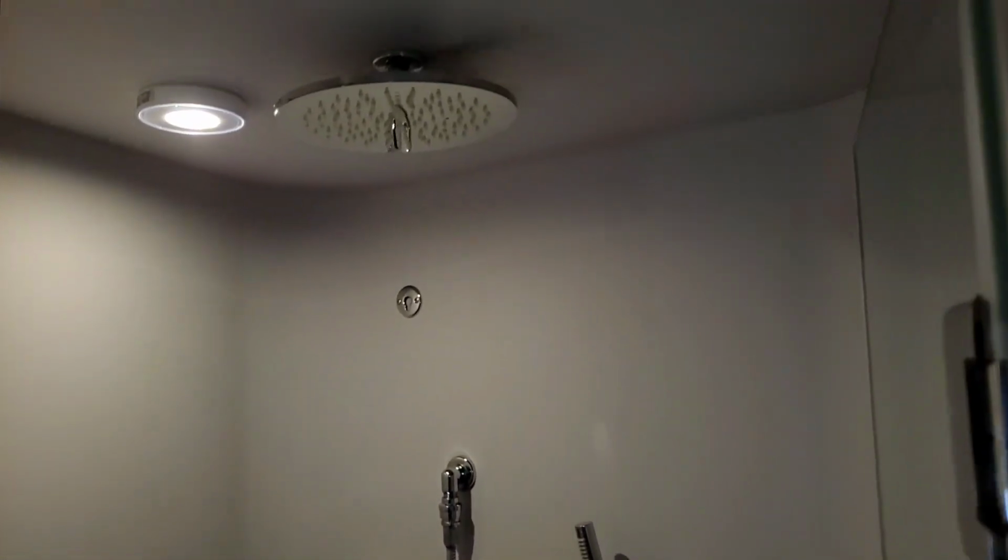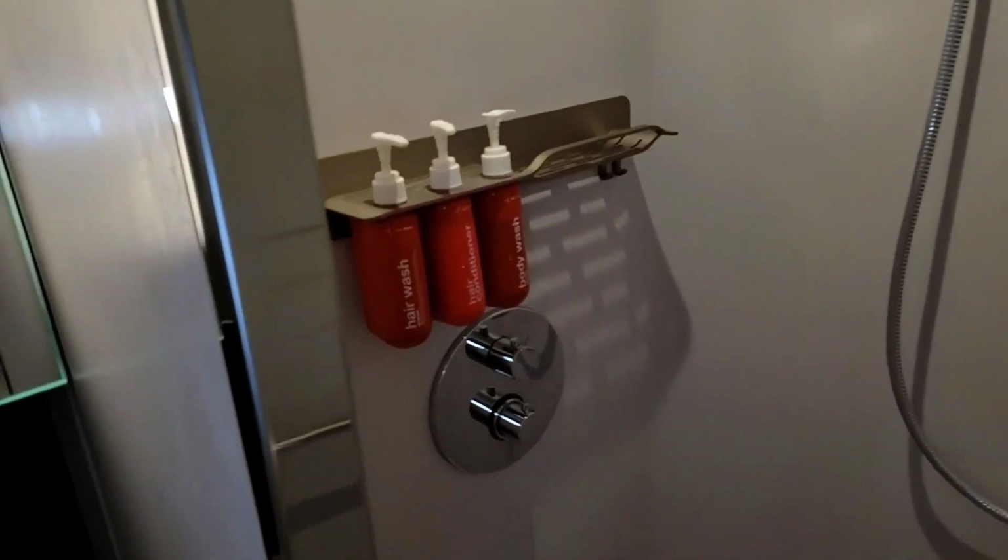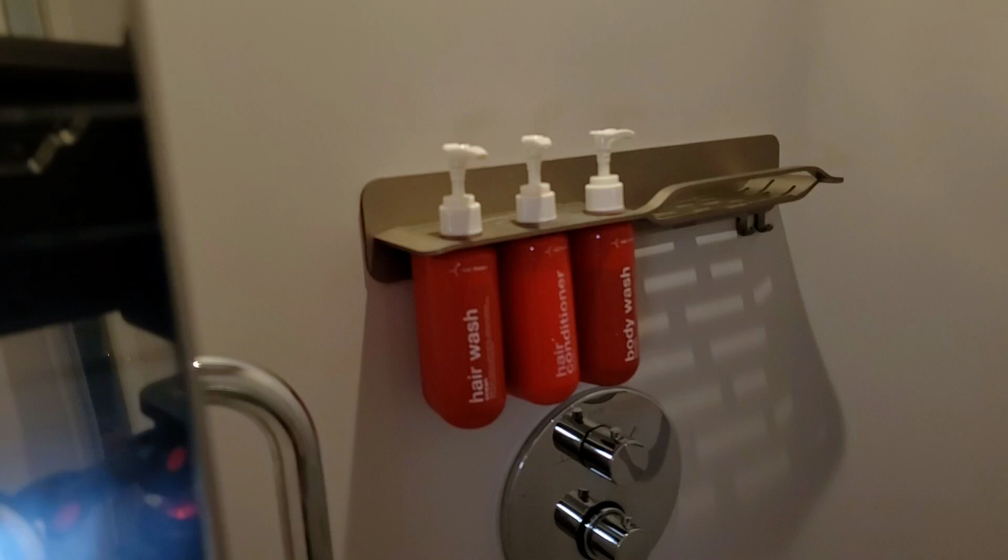And this is your shower. I think the shower is a nice size. The rain shower. Here, it has in here your hair wash, your hair conditioner, your body wash. And it's not a curtain but a shower door, so I think that this may be okay for me. I have to see how it is.